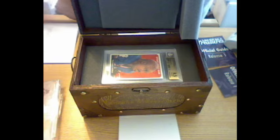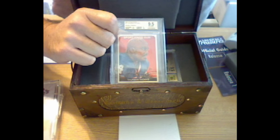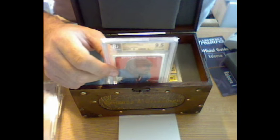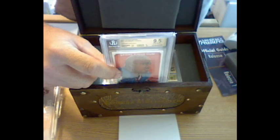All right, slot three, which is mine, but is for my buddy Crazy Bella from the blowout board, is Thurman Thomas, BGS 95. It's 2007 Sport Kings. It's the base card in a BGS 95 holder.